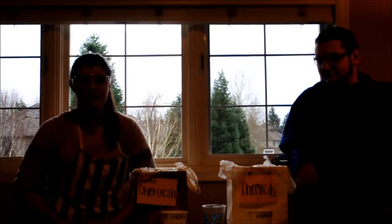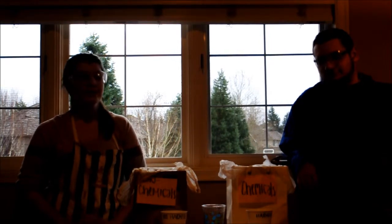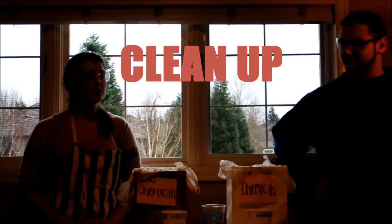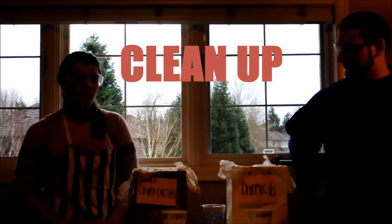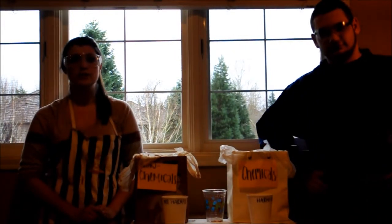Now that we've finished the lab, we need to go over one of the sometimes most important things about a lab. Now even though our chemicals didn't react, they're still very dangerous. Now we need to do proper disposal of all these chemicals. Talk to your teacher about which ones need to be disposed properly and which ones don't really matter.